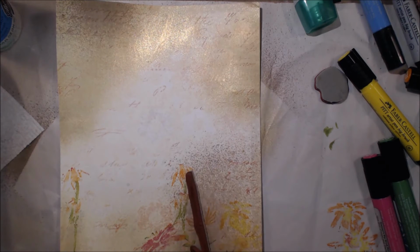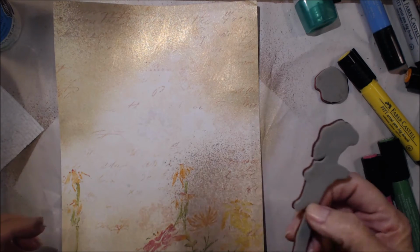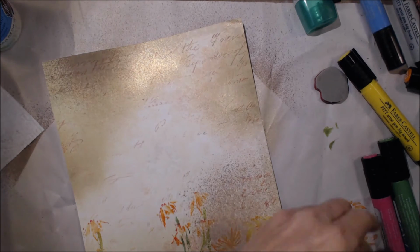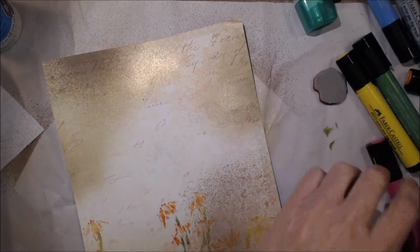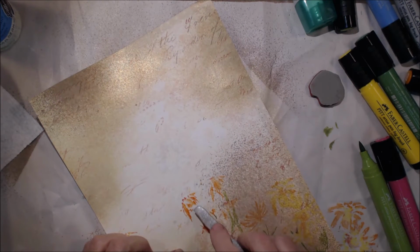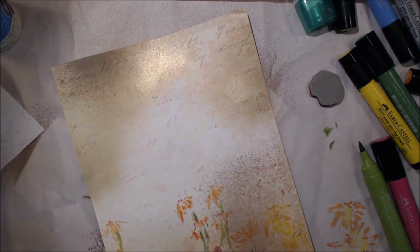Okay. Oops. Almost had a disaster. Let's see, we'll come over this way. Although I should take that stem. Don't want the dark one, I want the light one. I have a couple different colors of green out here. I'm going to take the stem and I want to go in here with that.